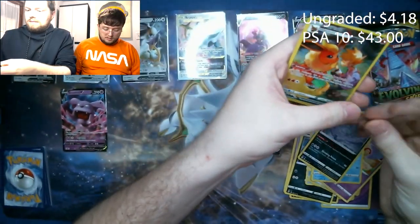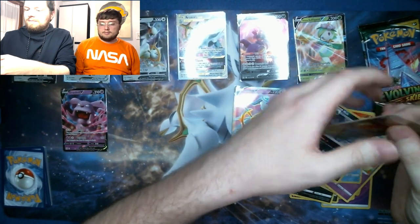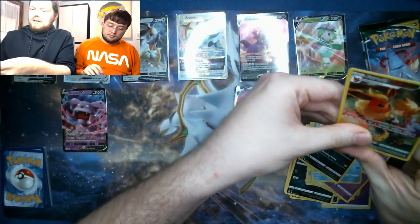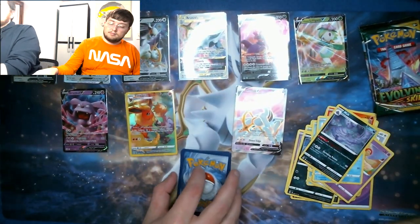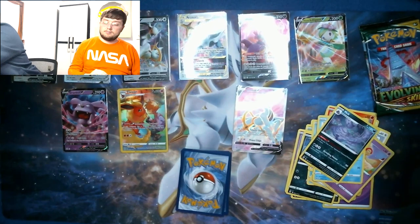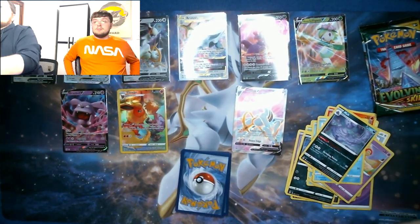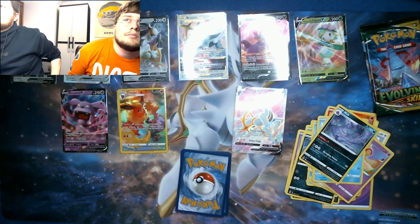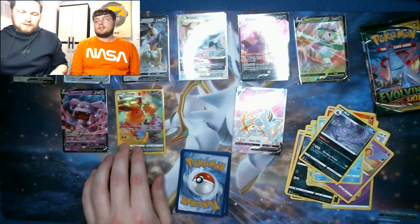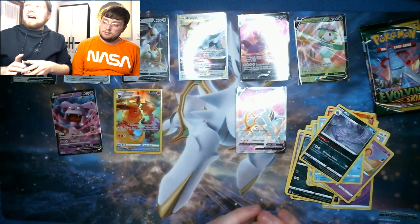Holy cow. Alt art, or I don't know what they're called specifically. People in the Pokemon trading card community might be yelling at me right now. But let's take a look at that as well. Whatever. We'll look that up later. We'll put it on the screen. So, all right. Brilliant Stars has been kind to us.